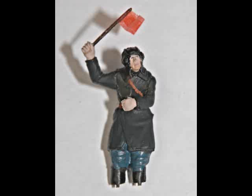Communication between Russian tanks was done by waving signal flags. Since my commander figure is waving a signal flag, it will indicate that his tank has no radio, so I don't need to attach the kit's antenna.